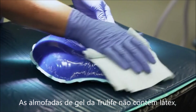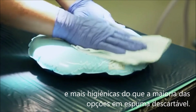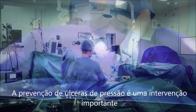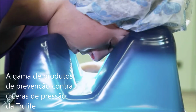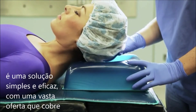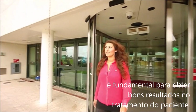Trulife gel pads are also latex-free, easy to clean and disinfect between surgical cases, and more hygienic than many disposable foam options. The prevention of pressure ulcers is an important intervention that will save thousands of patients from unnecessary harm. The Trulife pressure care ranges are a simple and cost-effective solution with a comprehensive offering to cover all surgical procedures. A good patient advocate in the OR is key to successful patient outcomes.